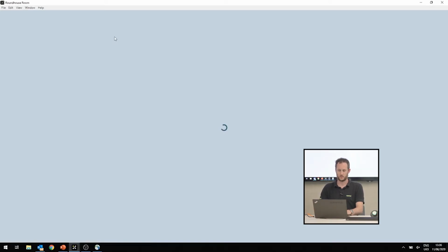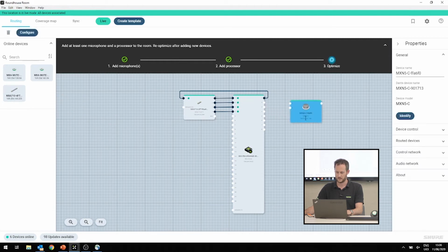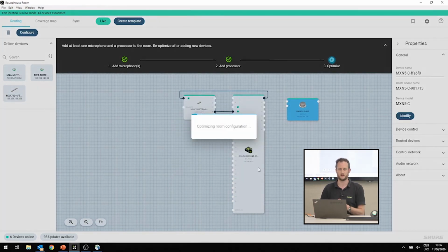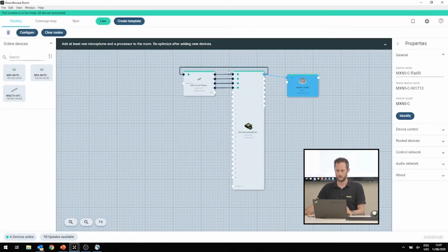Here we can see that we've got the existing IntelliMix Room DSP installation. We also have our 2-foot MXA-710 loudspeaker, and adding a ceiling loudspeaker to this project is as simple as dragging it from the online devices list, placing it into the workspace, and hitting the Optimize button. Because we now have a known Shure microphone working with a Shure DSP, working with a Shure loudspeaker, we can tie all these devices together with one click of the button. And now we can see the audio route completing from the microphone to the DSP and out to the loudspeaker.